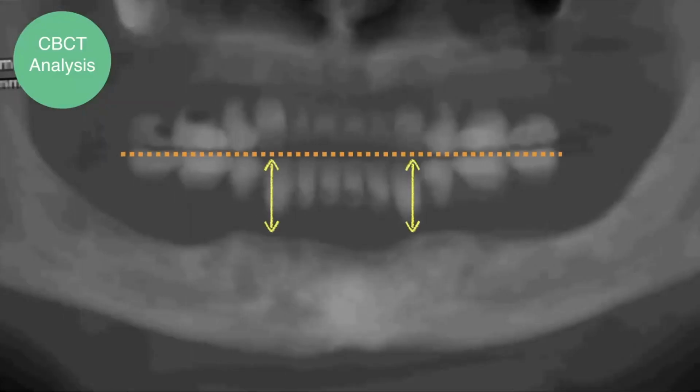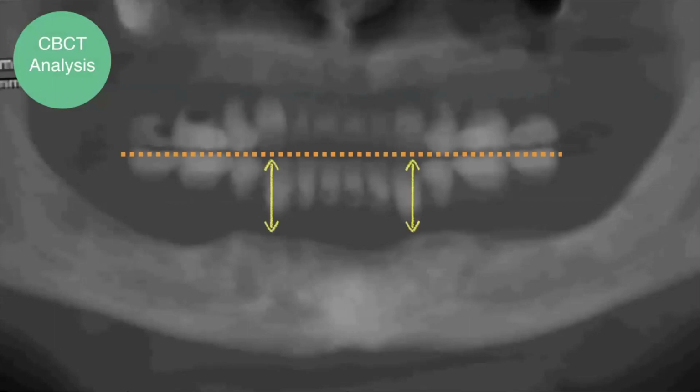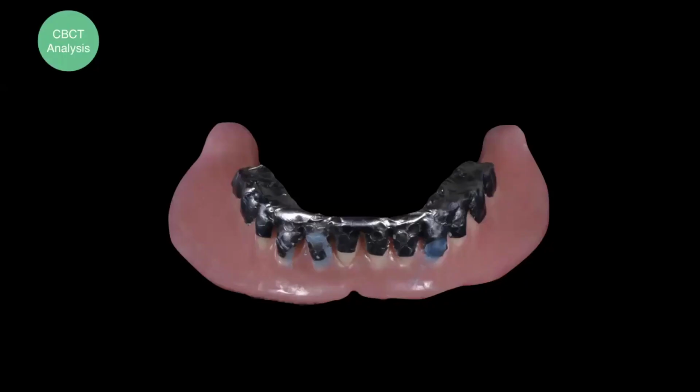Okay, so for CBCT analysis, let me go back to the previous slide. You can duplicate the dentures in barium sulfate teeth, and then send the patient for a CT scan, and based on the location of the dentures and the teeth, you can do your measurements and see whether you have enough room or not. The other, faster method, because not all dentists have the luxury of an in-house lab, or the time to duplicate the dentures, is this technique.